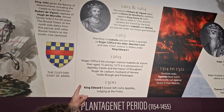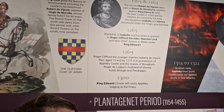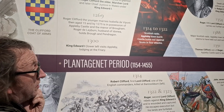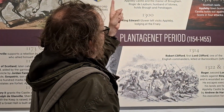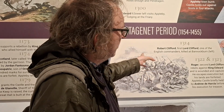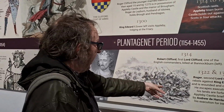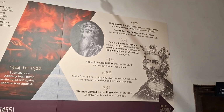Later on in the 13th century, it came into the possession of a man called Robert de Vipont, but he rebelled against Henry III in support of Simon de Montfort, and Edward I then gave the wardship of Vipont's daughter to one of the Cliffords, who promptly married her, and so the castle came into the possession of the Cliffords. It was attacked by Scotland quite a lot, but the actual town of Appleby was burned, but the castle wasn't captured. And that happened quite a lot in the 13th and 14th centuries.